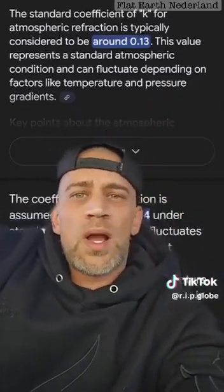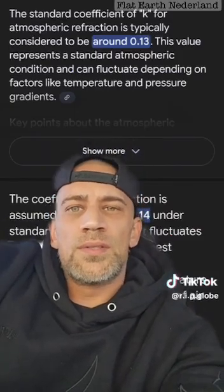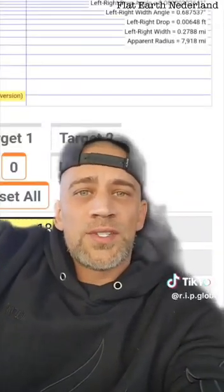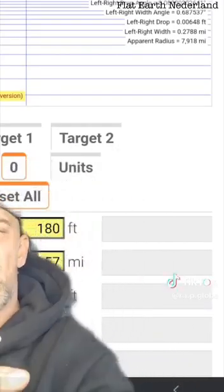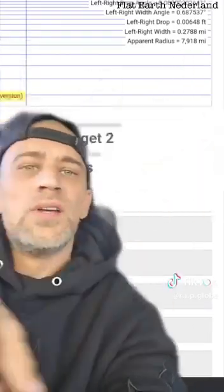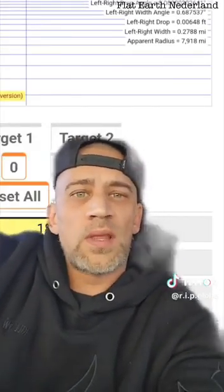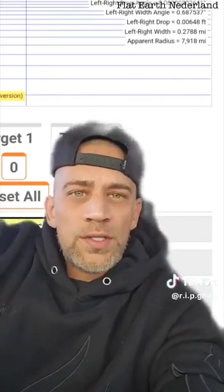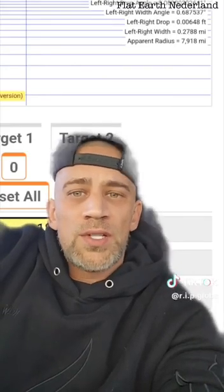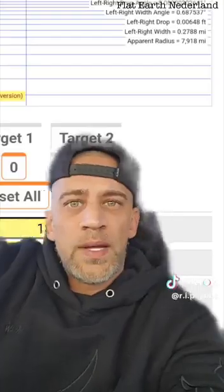So when these globers try to implement unrealistic amounts of refraction, it's completely dishonest. So they tell us Earth has a radius of 3959. But when we put in 0.5, it changes the radius to 7918. It makes it twice as big. It goes from 4,000 to 8,000. So now, because we see too far and debunk your globe religion, you have to implement imaginary amounts of refraction and make the Earth's radius twice as big.